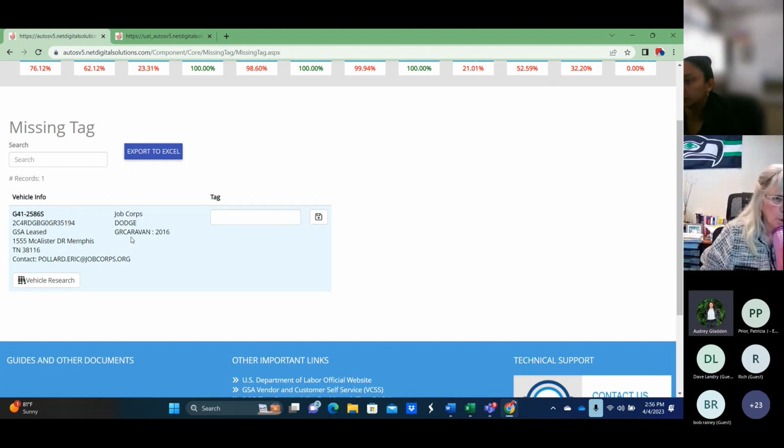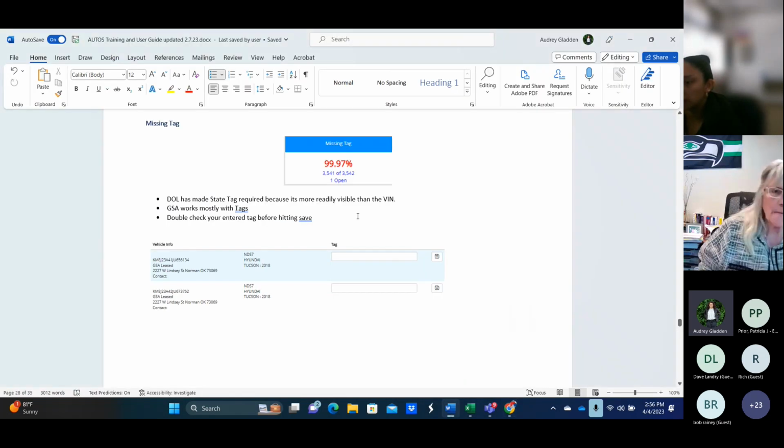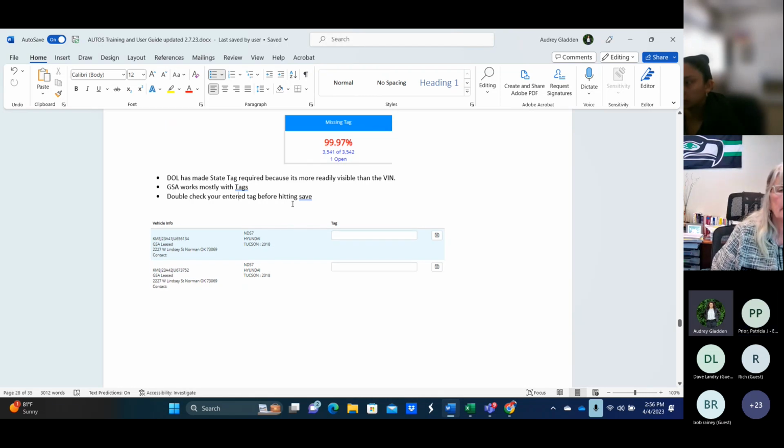In the event that you do have a missing tag on this, you would just make sure that you double check the tag before hitting save, because it is going to link that tag to that vehicle with the VIN. It can be changed if you made a mistake, but sometimes it's harder to catch those mistakes once you've hit save, because you're not really looking at it very hard after that. So that's just something to consider.